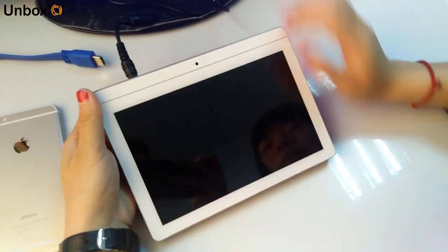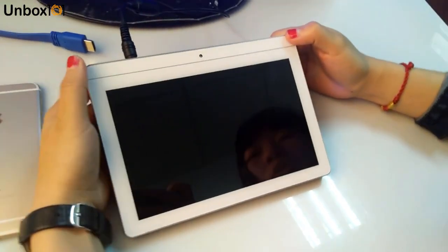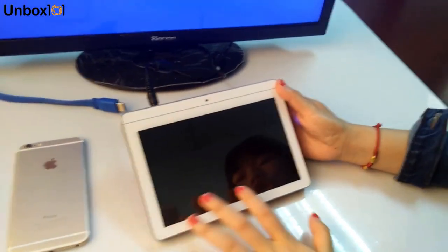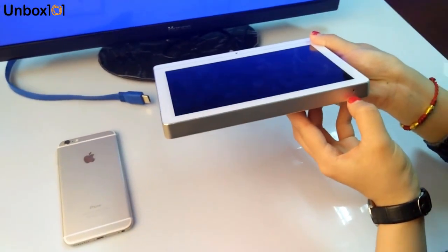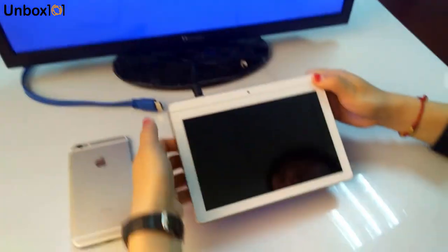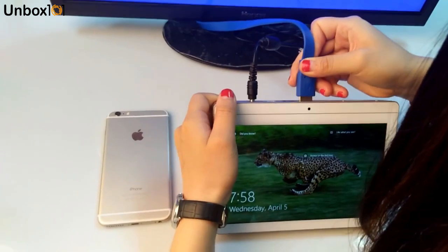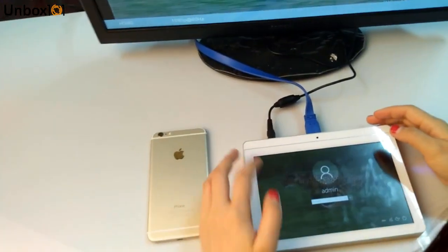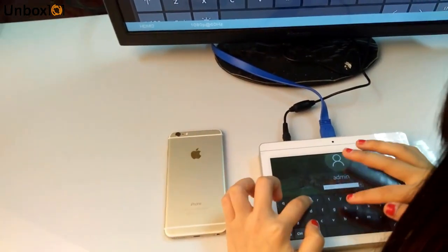And for the front side, here's the built-in camera so that we could make video calls with others or meetings. And with the 8-inch LCD touchscreen, it's very convenient. And here is the built-in microphone behind two speakers. Okay, let's see the inside. Here's the password. Here's a keyboard for us to type the words.